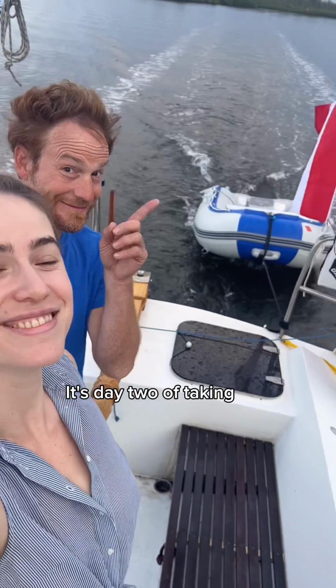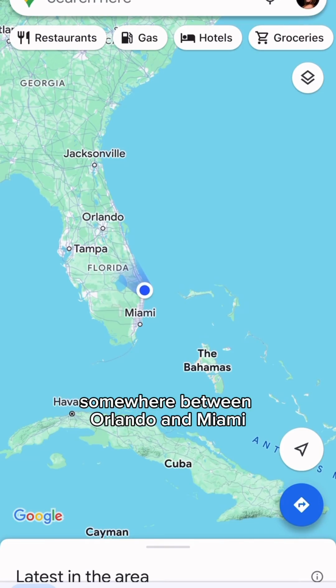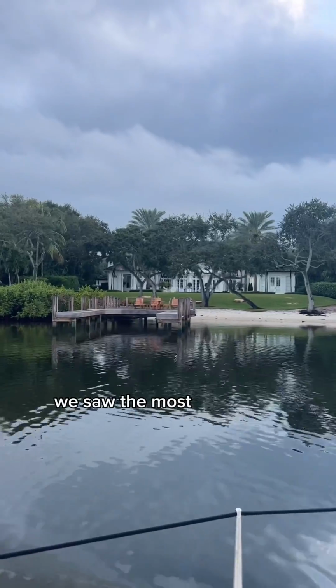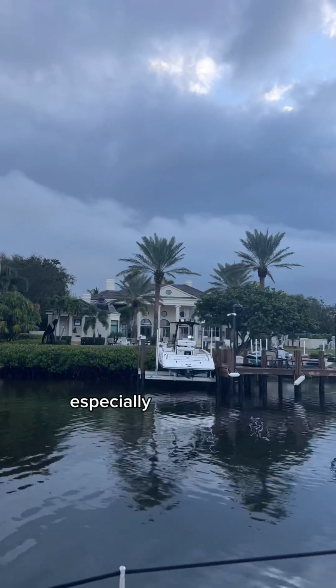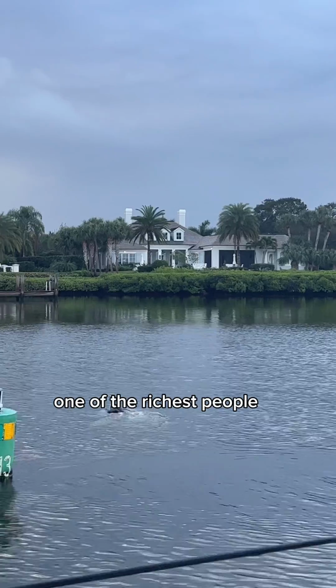It's day 2 of taking the sailboat down to the Bahamas. We're currently on a canal somewhere between Orlando and Miami, and we're planning to cross very soon. This morning, on both sides of the canal, we saw the most incredible mansions, houses in a size that you usually don't get to see, especially not from that close.